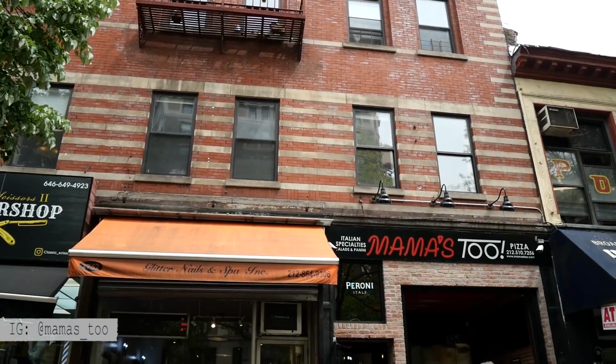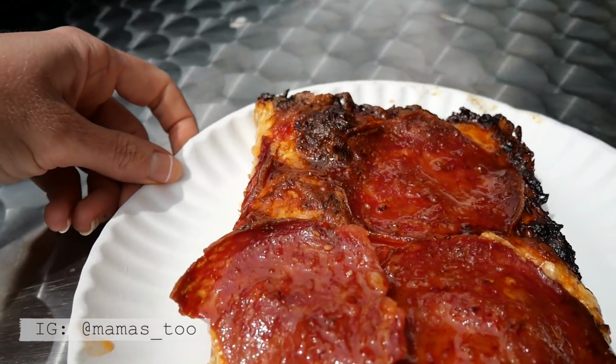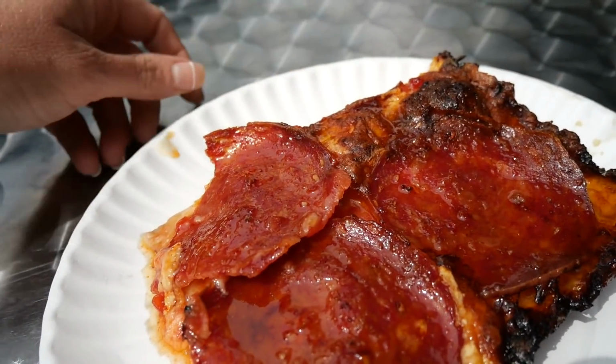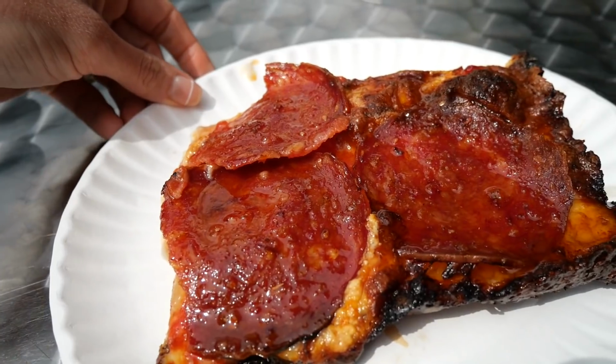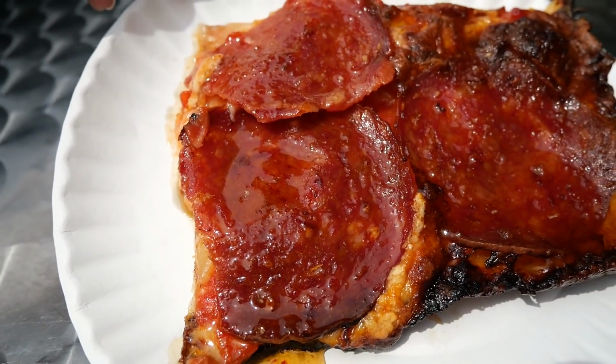Alright, I'm packing this up. And I'm going to take the subway up to Mama's too for a vodka slice, like a la vodka, square slice of pizza. Very excited. I'll see you guys in a little bit. Oh, there it is. Look at that shimmer.